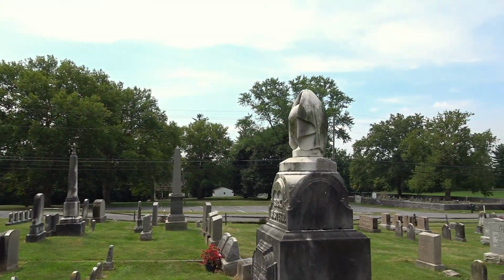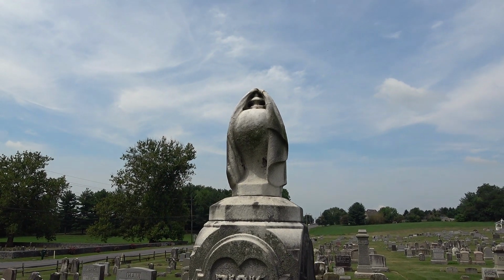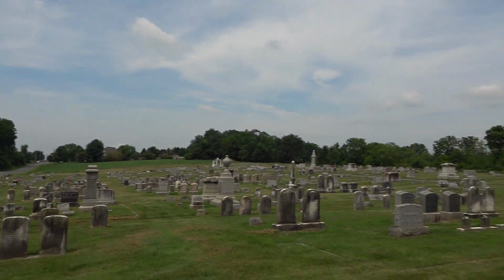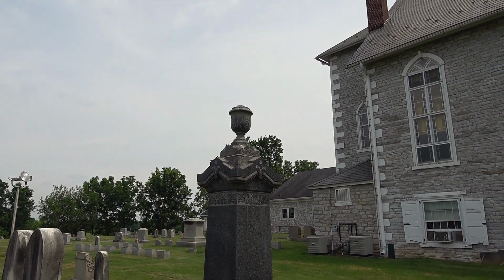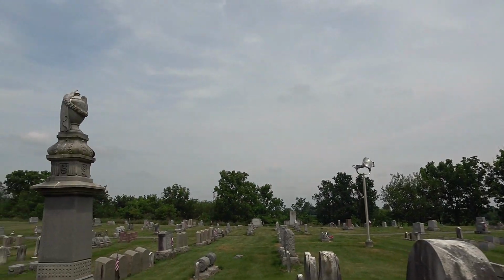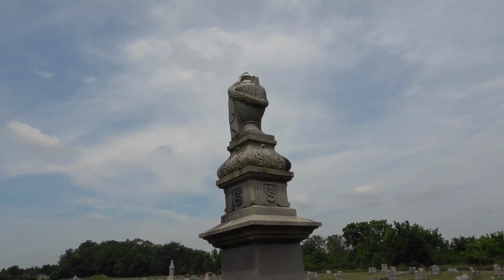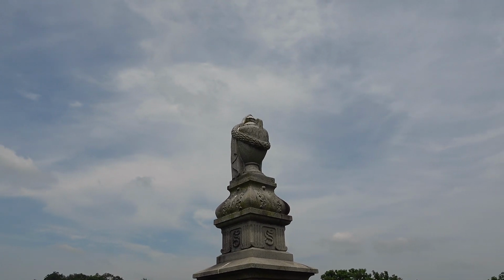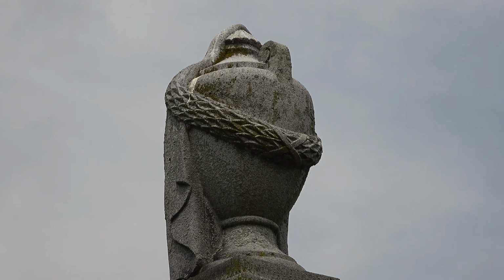And here's another interesting one. I guess this is an urn too, but it's covered with a veil. The veil often refers to death, the veil of death covering that urn. Here's another urn, slightly different style. And then here's the one that's not an angel. From back in the parking lot, it looked like there's an angel surrounding that one, but that one has a veil and a wreath around it. Let me zoom in for you a little bit there. I thought that veil looked like an angel from further back, but it's not.